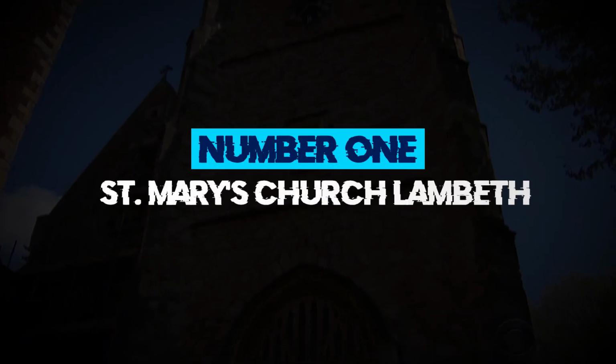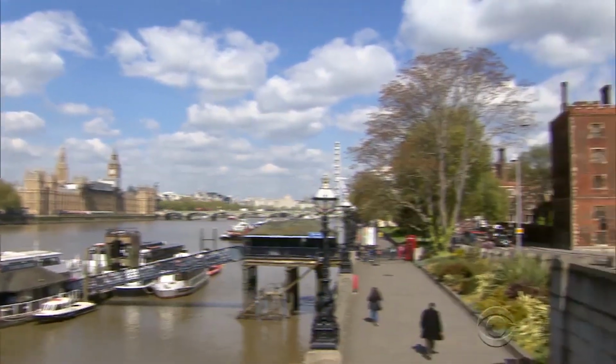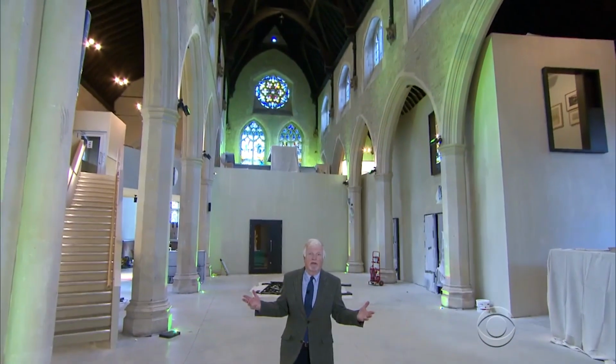Number 1, St. Mary's Church, Lambeth. This first secret place is St. Mary's Church in Lambeth. This place is over 1,000 years old, and it's seen some serious history. St. Mary's Church, Lambeth, was saved from demolition by being turned into a horticultural museum, now under renovation.